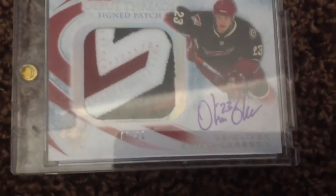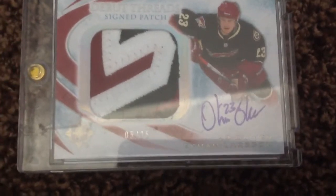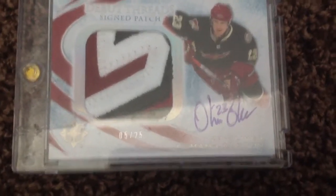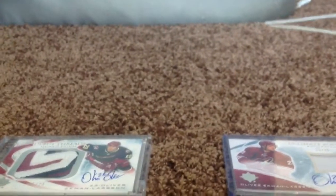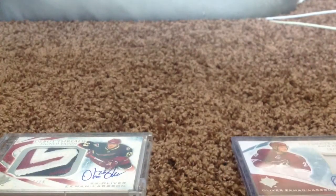And again, the extreme variation of a patch, or a really, really nice patch that demands a lot of value, is something like this, which is multi-colors, multi-breaks. And typically, teams like Phoenix and Chicago have the best patches. Canucks also have some fairly nice ones, but yeah, that's pretty much it. Hopefully this helps you guys out understanding prime patches and jerseys and all that fun stuff.